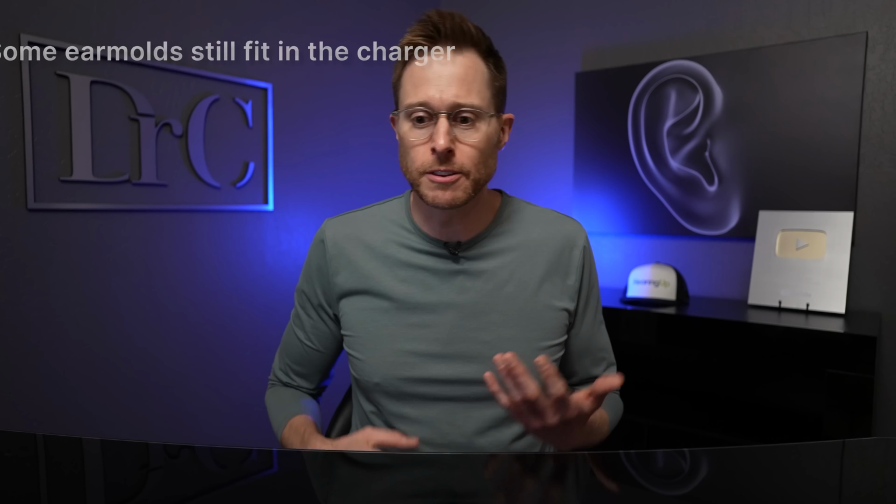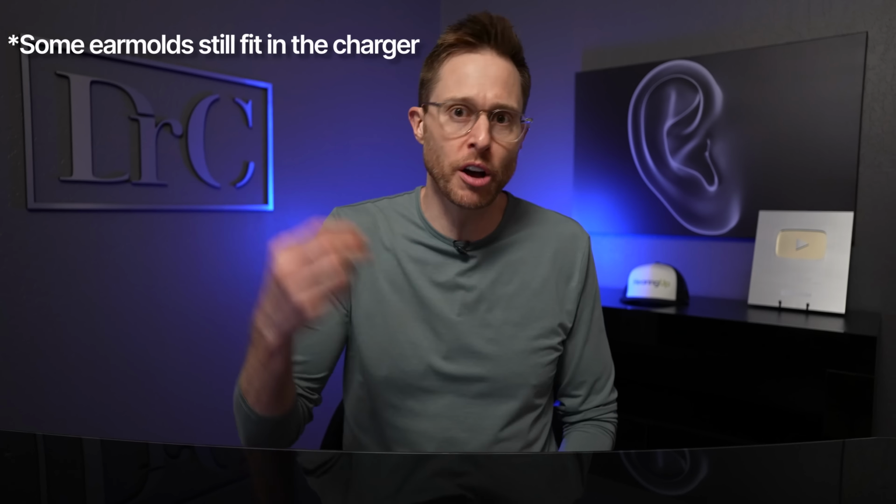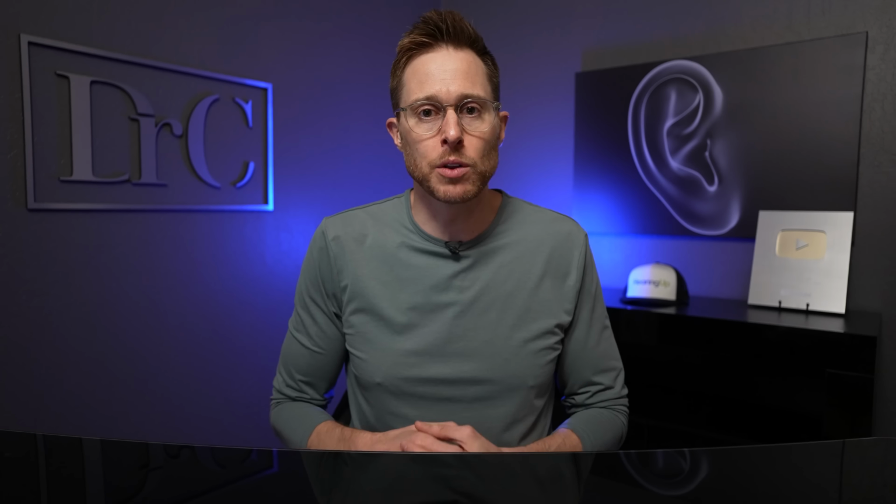Are they perfect? No. I'd like them to be considerably smaller than what they are. I would like the charger to be able to fit some custom ear molds inside of them. I would like the battery life to be much longer, and I would really like the activation of the LE Audio Bluetooth because my Samsung phone can use LE Audio. But if your goal is to hear the best that you possibly can in background noise without having to use an assistive listening device like a remote microphone, these hearing aids are probably the closest that you'll ever get.